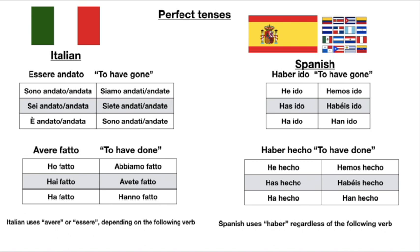The past participles in Italian will also change based on gender and number. For example, if I'm a man and I say I have gone, I would say sono andato. If I'm a woman, I would say sono andata. So the past participle has to change from masculine to feminine based on who the subject of the sentence is. And that does not happen in Spanish. You say he ido, no matter whether you're a man or whether you're a woman.